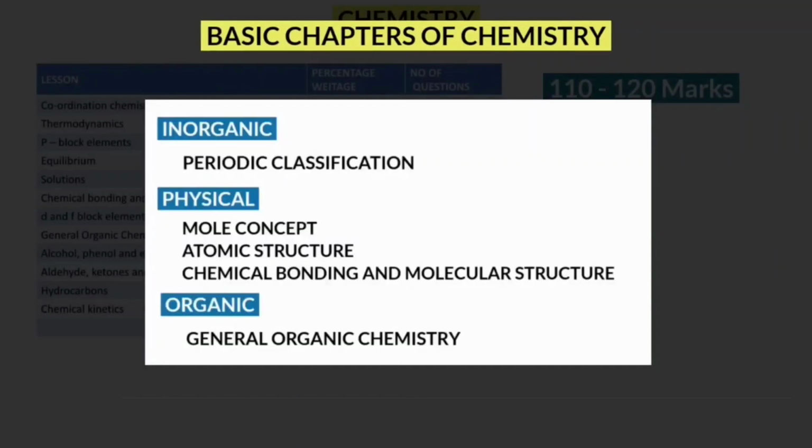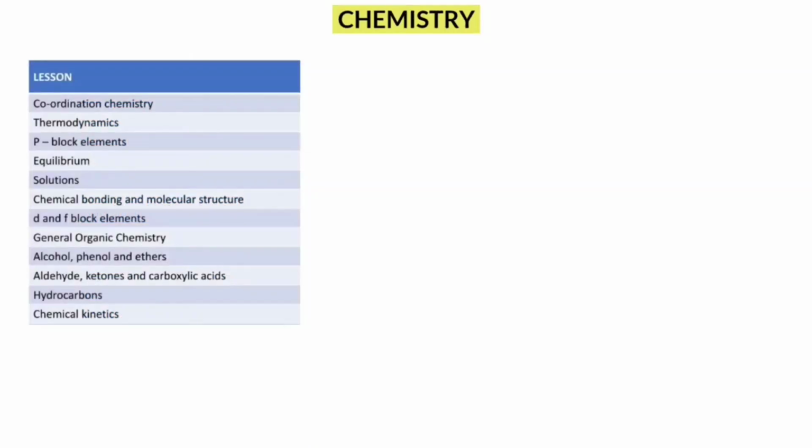That is, before studying any inorganic chapter, you must read periodic classification. Before studying any physical chapters, you must read mole concepts, atomic structure, and chemical bonding and molecular structure. And before studying any organic chapters, you must be very thorough with the GOC lesson. Okay, let us look at some important tips to study these 12 chapters.